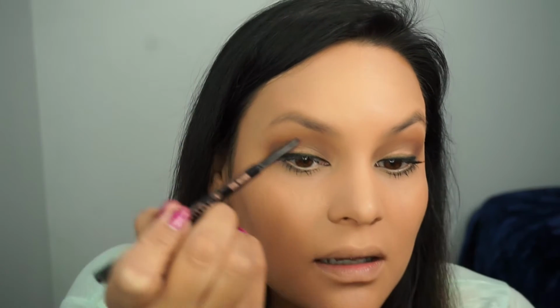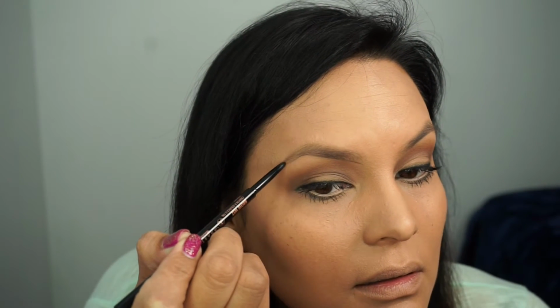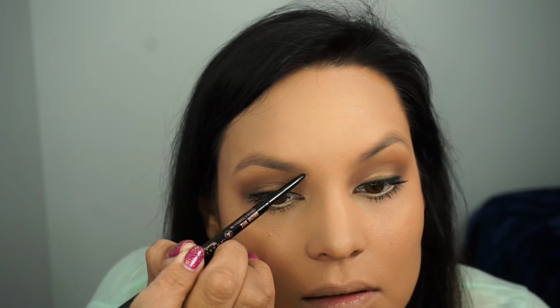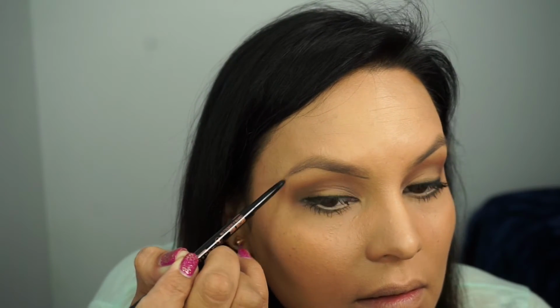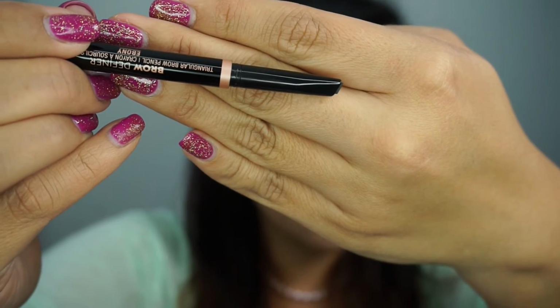I'm using Brow Wiz in Ebony and just starting that line. I'm using the Brow Wiz because that has such a tiny distinct line to put in that first line. I also just got this Anastasia Beverly Hills Brow Definer, also in Ebony, and I tried it out first at Ulta and I really liked it. It still has your brush to brush out your brows, and it's definitely a bigger thing than the Brow Wiz, which I think is going to be a lot easier for every day. Brow Wiz is still more exact, which is why I put that line in with the Brow Wiz first.